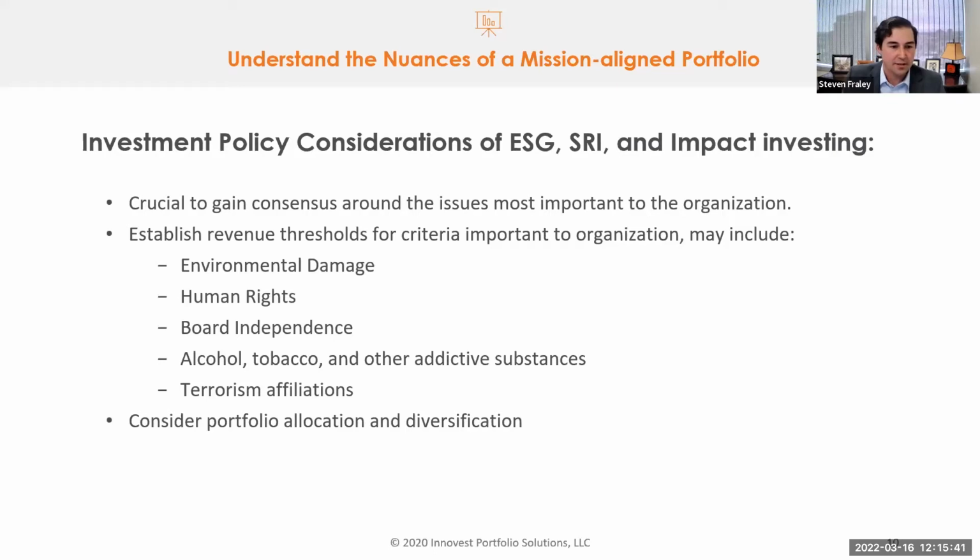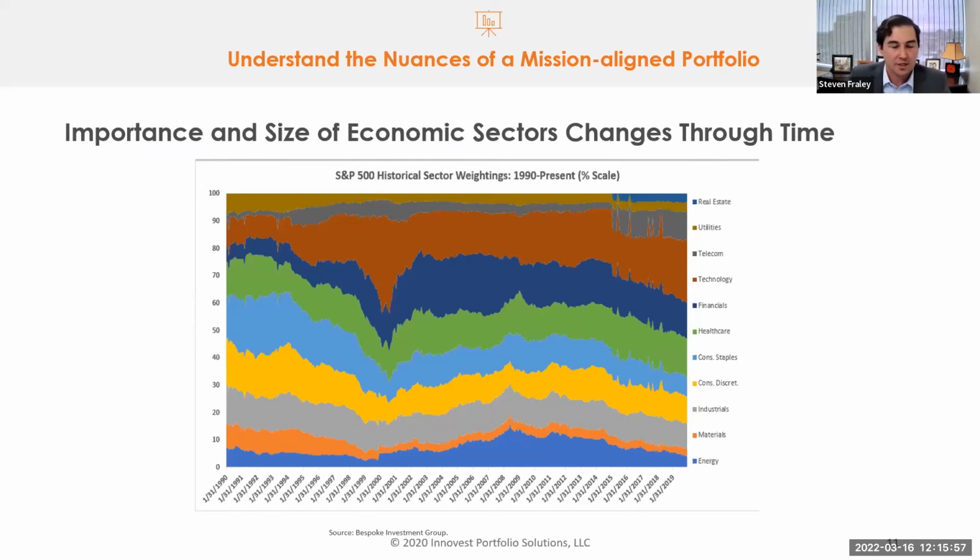Another thing to consider is the portfolio allocation and diversification. Similar to tobacco, a common negative screen is energy and anything energy related. Energy, though, has historically made up a significant portion of the investable universe. So I wanted to show this sand chart here that shows various allocations to different industries, which you can see on the far right-hand side within the S&P 500 over time, going back to 1990. Energy is that light blue portion at the very bottom of the page. And you can see, from a historical standpoint, significant deviations in how big of an impact it had on the overall return of the S&P 500.